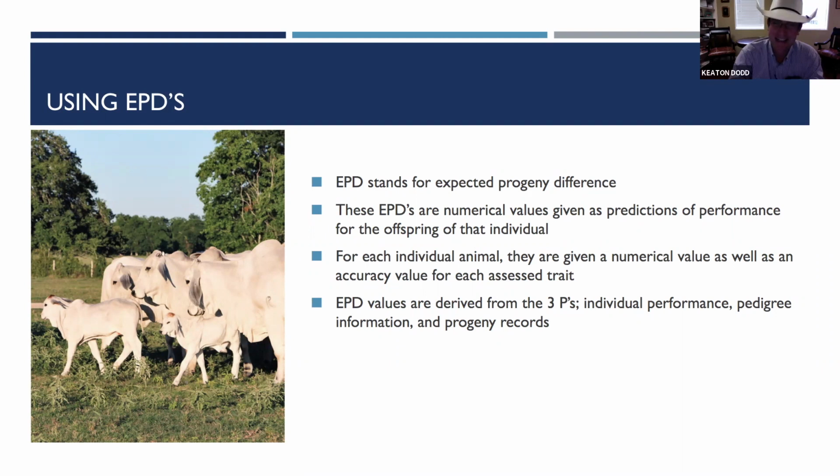And then as he sires calves or a cow has calves, that's also going to affect that numerical value. As we continue to collect progeny records, we're going to benefit from increased accuracy values, and those EPDs are going to get quite a bit more trustworthy.